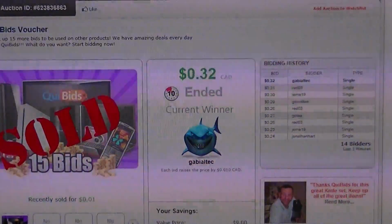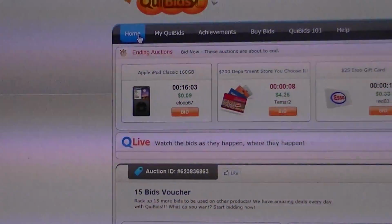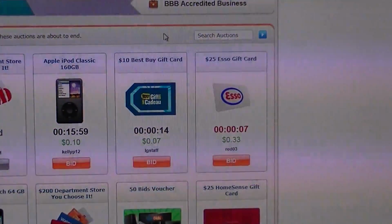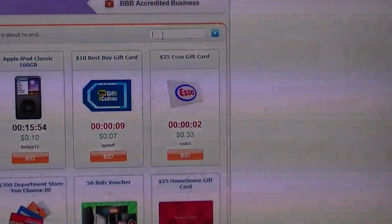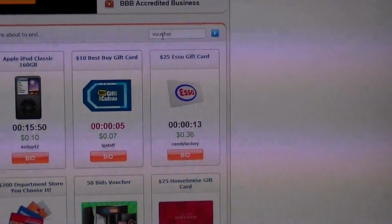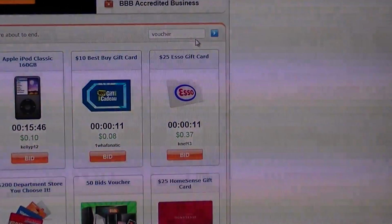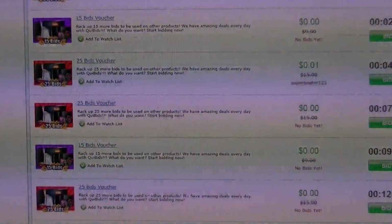A good way to do that, I'm just going to go back to the home page here. You can always do a little bit of research on the item. So let's do a little bit of research on these voucher bids. You're going to type in voucher in the search screen, hit enter, and what that'll bring up is a good history on some of the bids that have gone.